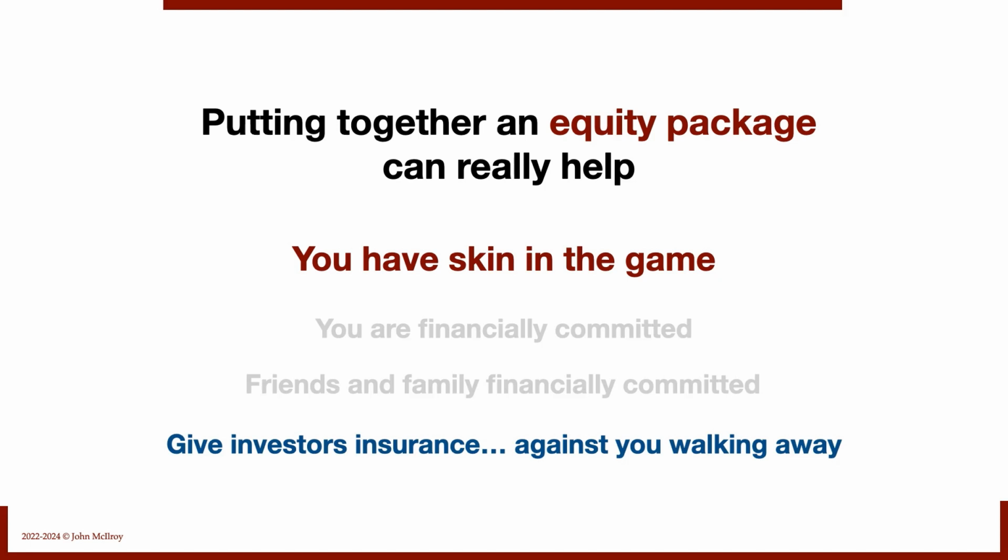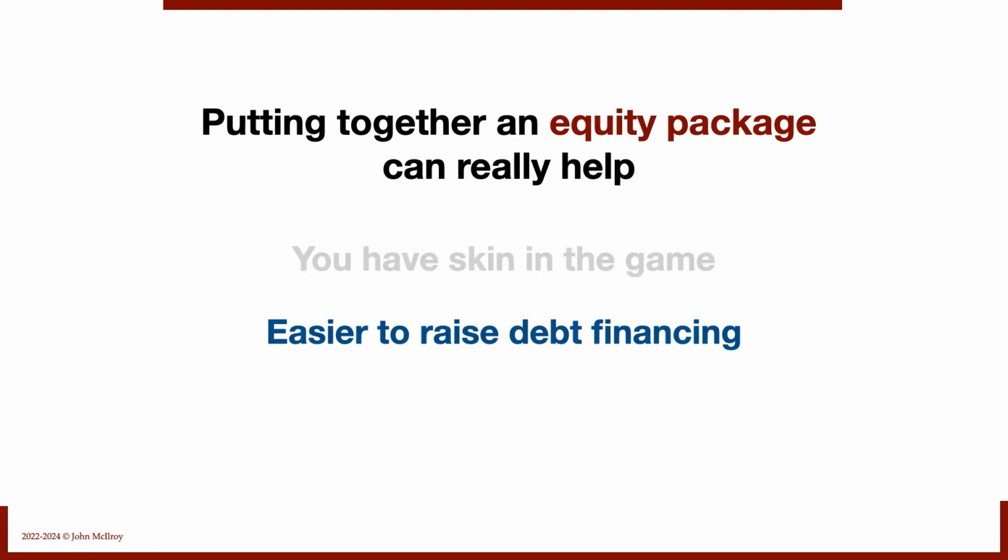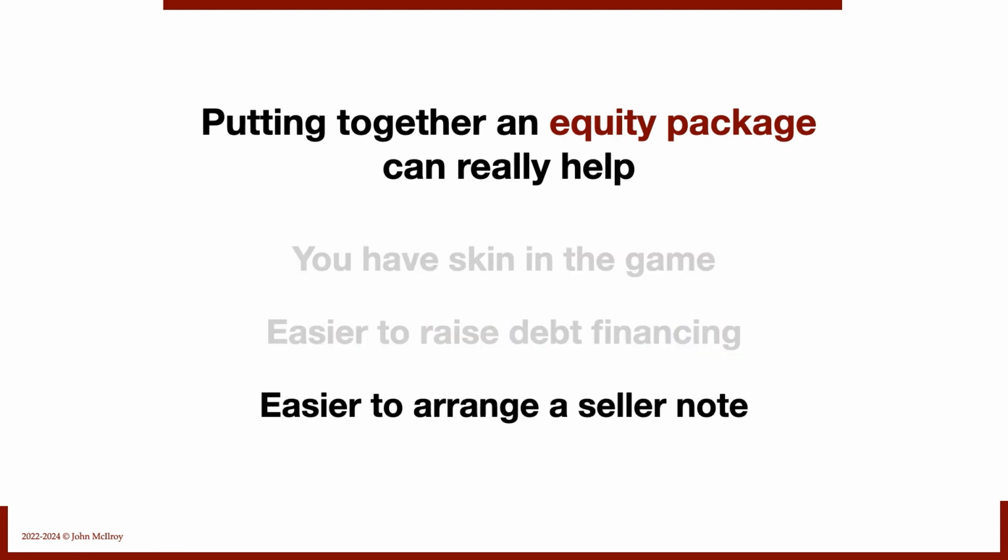It gives investors insurance against you walking away when things get rough. They don't want you to decide you're going to spend the next year in Banff as a ski bum. They want you committed. They want your friends and family committed. It gives them insurance against you walking away from the deal, which is exactly where they want to be. So you having skin in the game also makes it easier to raise debt financing and easier to arrange a seller note. It's not always possible to put equity into these deals, but it really helps if we can do it.